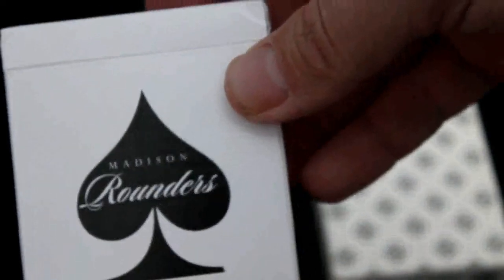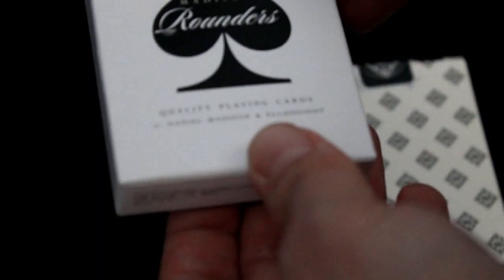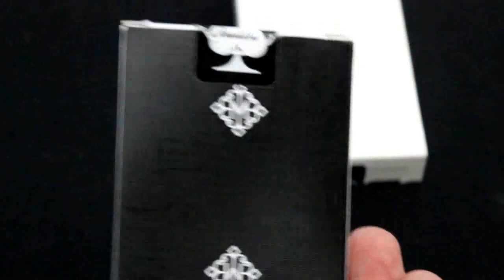The Rounders has a nice spade pip on the front. It says Madison Rounders. I'll try to focus. And quality playing cards, Daniel Madison and Illusionist. Nothing on the sides. The top says Madison Rounders, just like this one says Madison Players. And there is actually the Madison logo underneath here. The bottom is your standard Illusionist. The back shows you the back design of the cards without the borders. And then the seal is again custom.